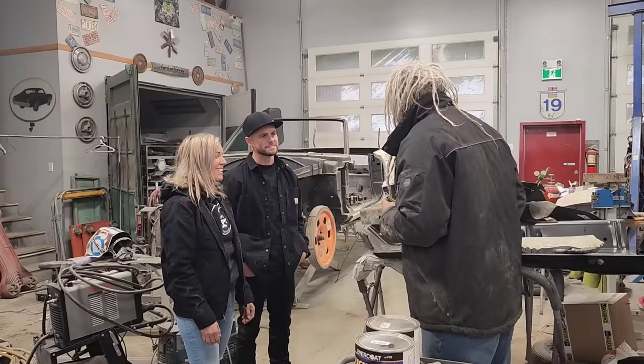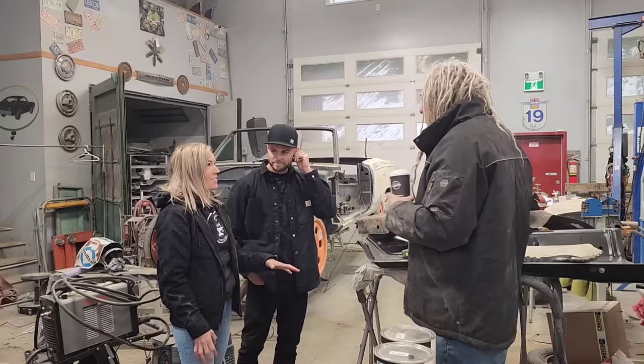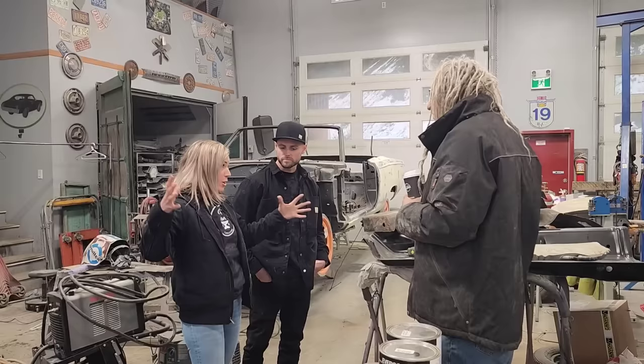So you're looking for a truck. I'm looking for a truck. This will be my very first build. So what's the purpose of the truck? I want it to be a shop truck. I want to make it bigger. I want to have it jacked up. I want to have big tires. But I want it to basically be a shop truck, but something in like the 50s kind of.